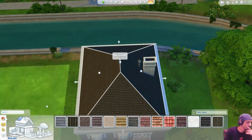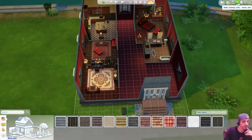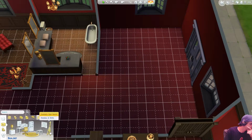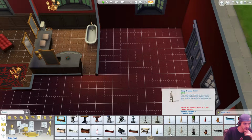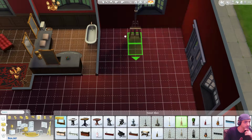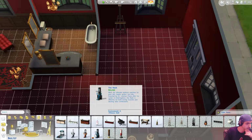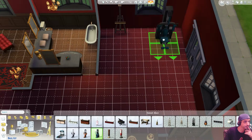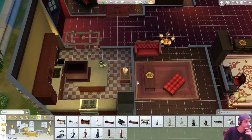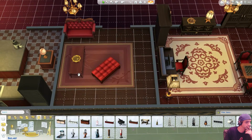I'm going to, I gotta go down one level. Nope, this. There we go. Now I want my painting easel. I can't use that one yet, so I gotta use this one again. And I want my workout machine. Put that here. So bedroom, bathroom, kitchen, dining room.